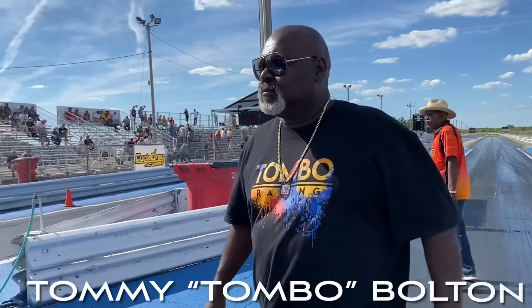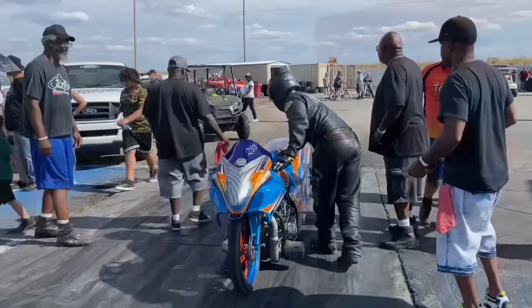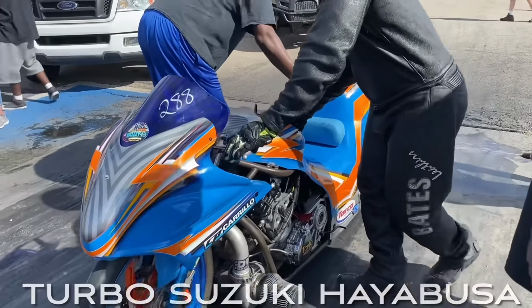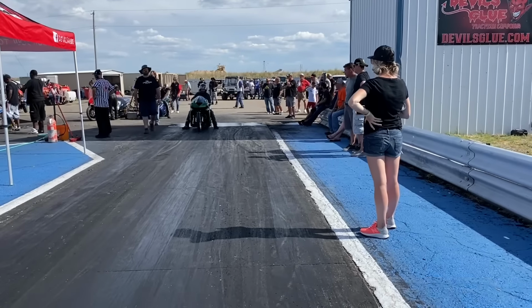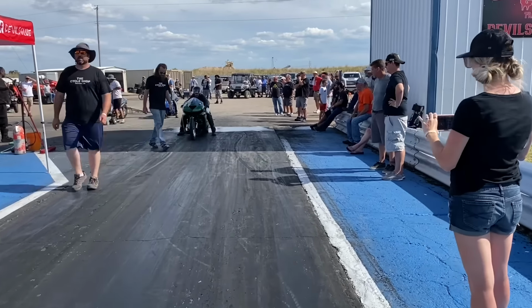Turn our attention to the metric category. The legend Tombo's here, both his bikes victorious in round one. And here comes Smoke Lottie. He will be in the left lane out of Oklahoma City, Oklahoma, turbocharged Suzuki Hayabusa out of Tombo Racing. Great rivalry developing between the Cycle Shop and Tombo Racing. Here comes this young lady's father on a ZX14.